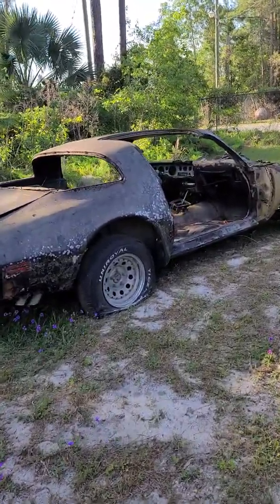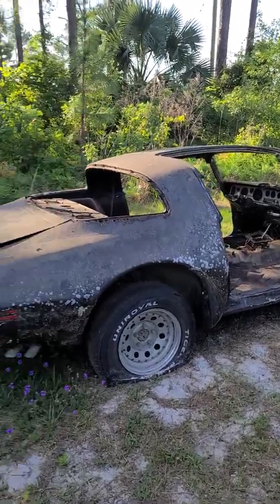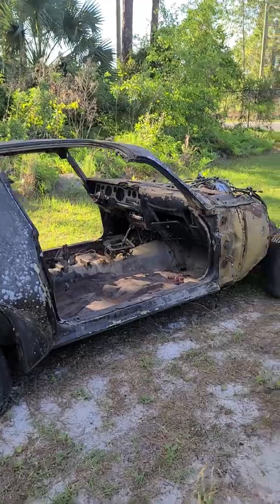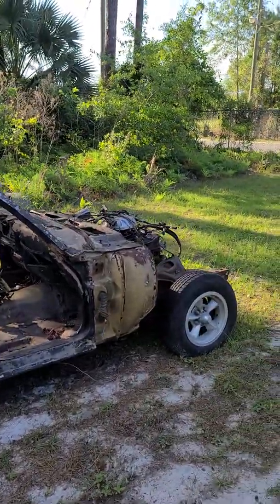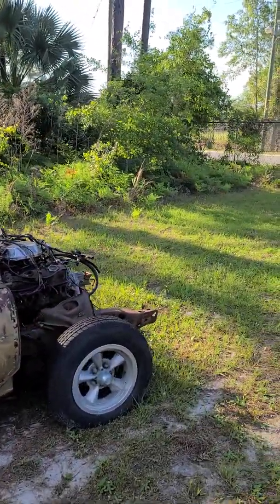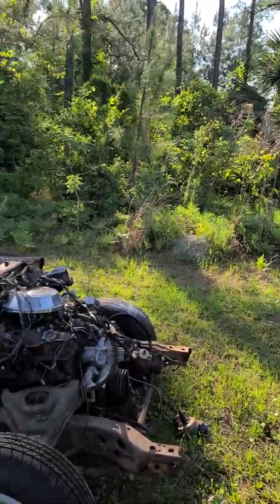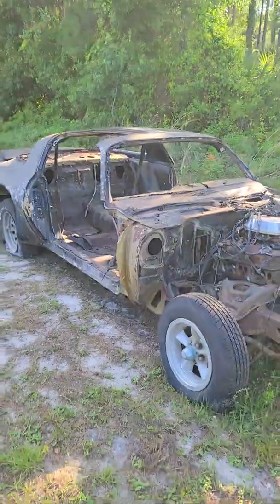So if anybody's got some extra 77, 78 Trans Am parts, keep me in mind. We're located in Nahunta, Georgia, which is a little bit to the west of Brunswick, which is a little bit south of Savannah, Georgia, a little bit north of Jacksonville, Florida.